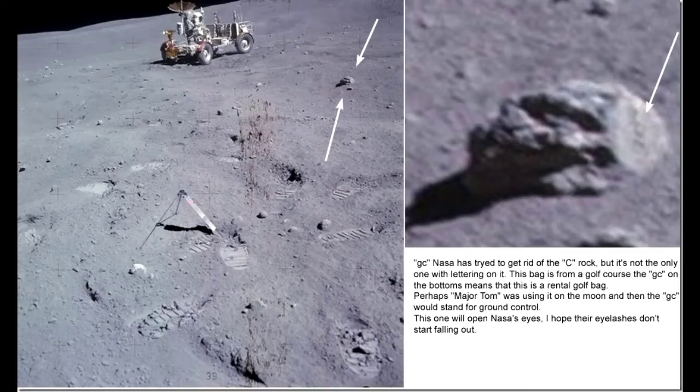GC. NASA has tried to get rid of the C prop rock, but it's not the only one with lettering on it. This bag is from a golf course. The GC on the bottom means that this is a rental golf bag. Perhaps Major Tom was using it on the moon, and then the GC would stand for ground control.